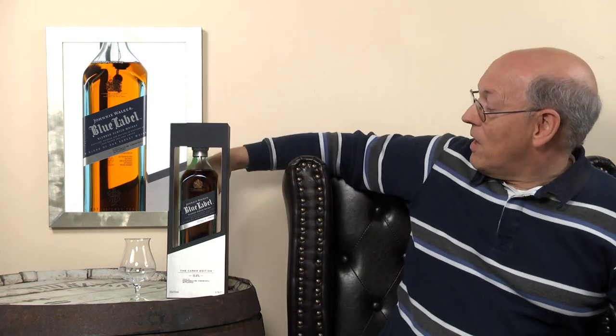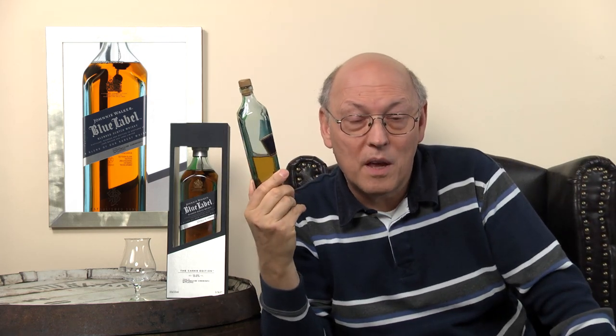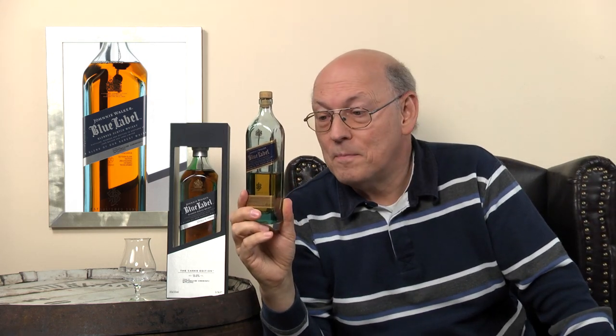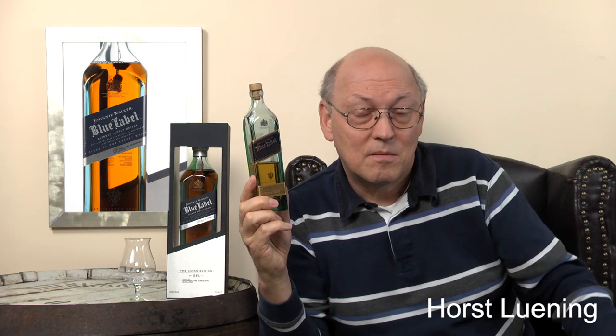Yeah, more to say. Well, when I tasted the Blue Label roughly a year ago, it was a little weak in the first impact. It has only 40 ABV, and this is the old bottle. I haven't given them away. There had been a set with the 18-year-old and the gold and so on. Here are the links.